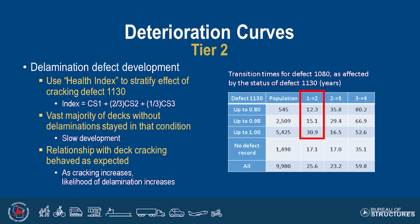So here we looked at defect progression, going from cracking, reinforced concrete cracking, to reinforced concrete delamination. It's a little confusing. The column on the left there where it says defect 1130 for cracking, there's these different values. That was basically a health index to try to pull the cracking condition all into one number. So as you can see, there is kind of a health index with 100% of CS1 plus 2/3 CS2 plus 1/3 CS3.